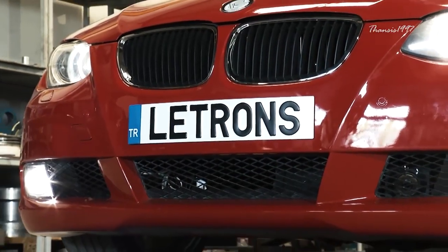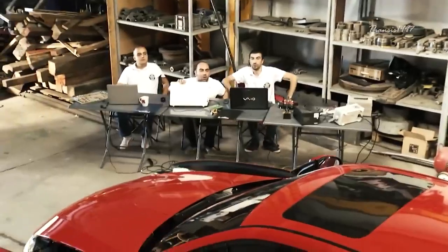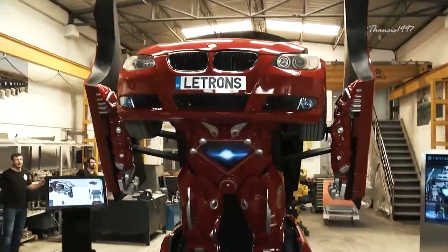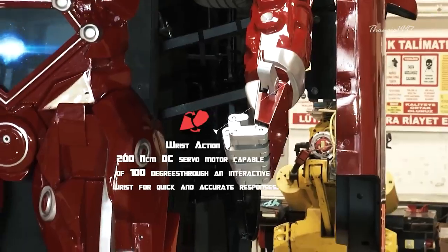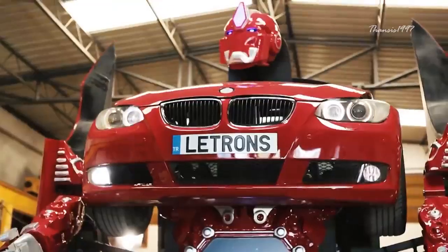Built on the BMW luxury coupe, the Letrons is a real shape-shifting car that can assume an anthropomorphic form in mere minutes. While it can't quite pull off the acrobatic feats of the fictional Transformers, the Letron can make some neck and head movement, arm movements, wrist action, adjustable lighting, and is enriched with the capability to speak.